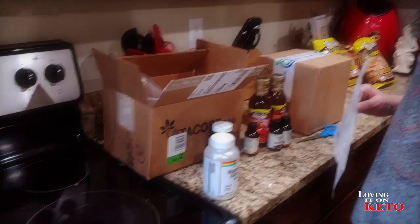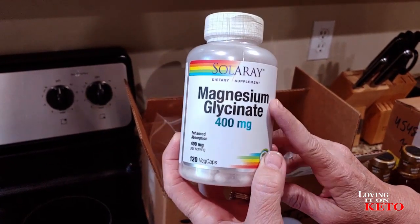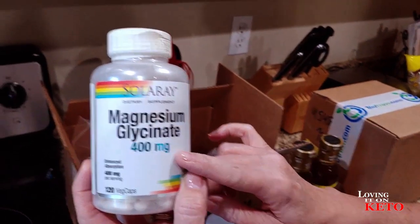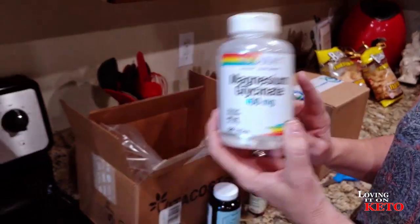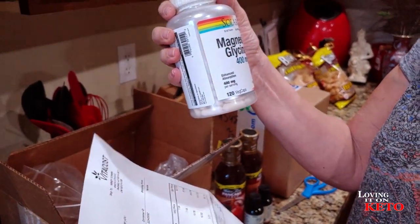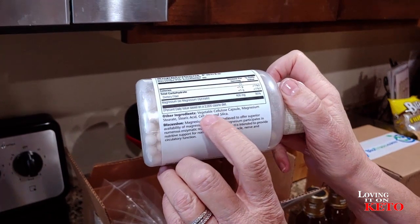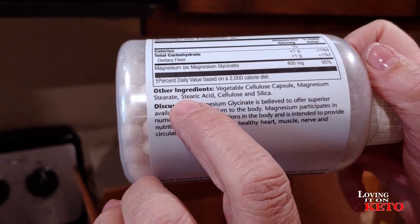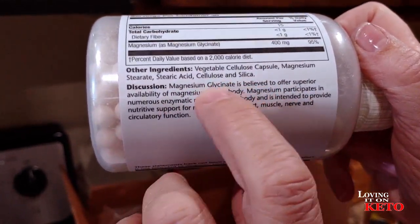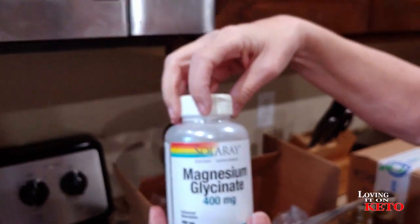Anyway, folks, I just got my Vitacost order, which I do online. It's free. I'm not an affiliate or anything, but I just wanted to share with you that they have sales all the time. And I got my magnesium glycinate. There are like seven different types of magnesium or more, I'm not quite sure, but glycinate is the one that helps you relax at night. So this is the one we take before we go to bed. This was 120 veggie caps on sale for $10. What I like about it is it just has a vegetable cellulose capsule, magnesium stearate, stearic acid, cellulose, and silica. So there's no dextrose or anything else in it. Cellulose is a plant-based fiber, that's probably the capsule.